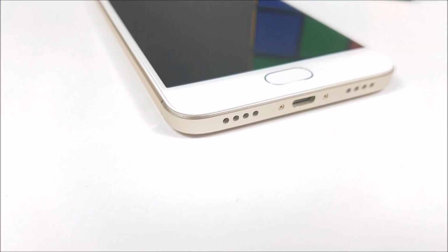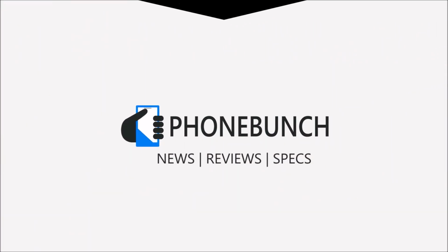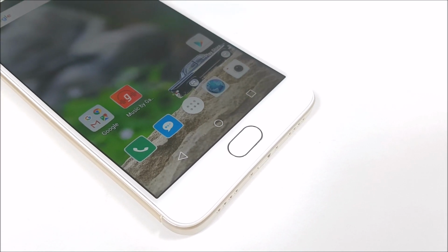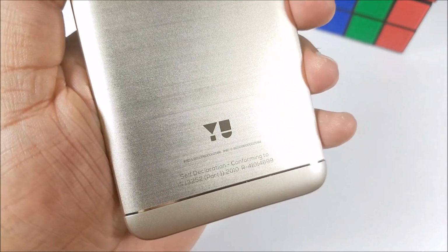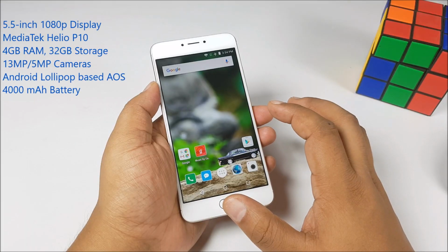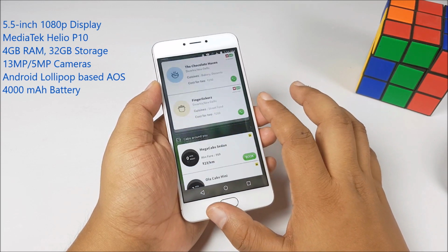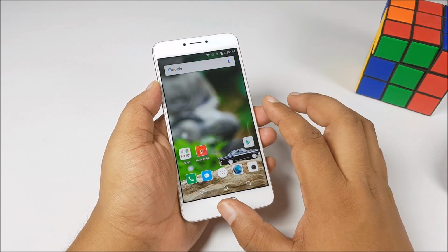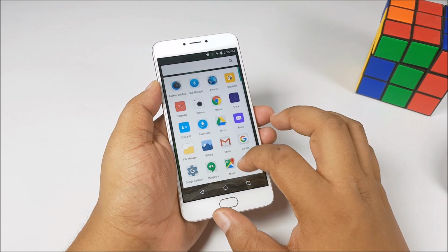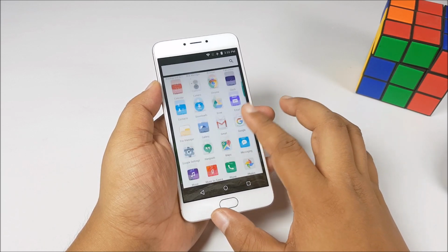This is our first look at the YU Yunicorn, which was launched just today for Rs 12,990. YU Televentures launched its new smartphone today. This is the YU Yunicorn, which packs the Helio P10 octa-core processor with 4 gigs of RAM, a 5.5-inch 1080p display, and almost stock Android 5.1 Lollipop. Yes, it is a bit behind in terms of software updates, but the company is working on its own OS called Android on Steroids, where we are going to see a lot of development very soon.